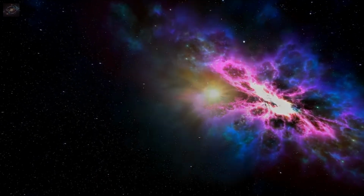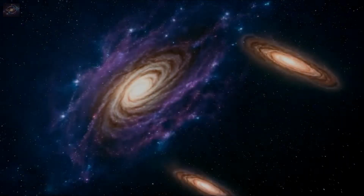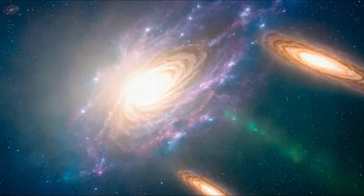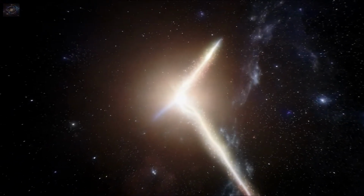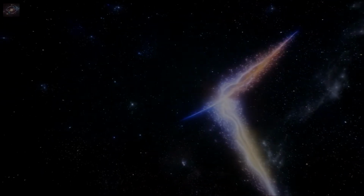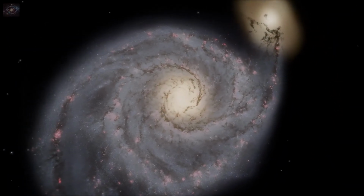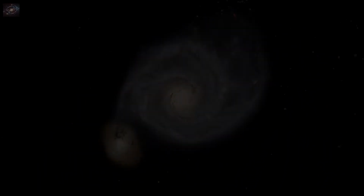This process, known as the alpha-omega dynamo, amplifies and organizes the magnetic fields, creating the ordered patterns observed in the Whirlpool galaxy. The study of these fields not only enhances our understanding of M51 but also provides broader insights into the role of magnetism in other galaxies.